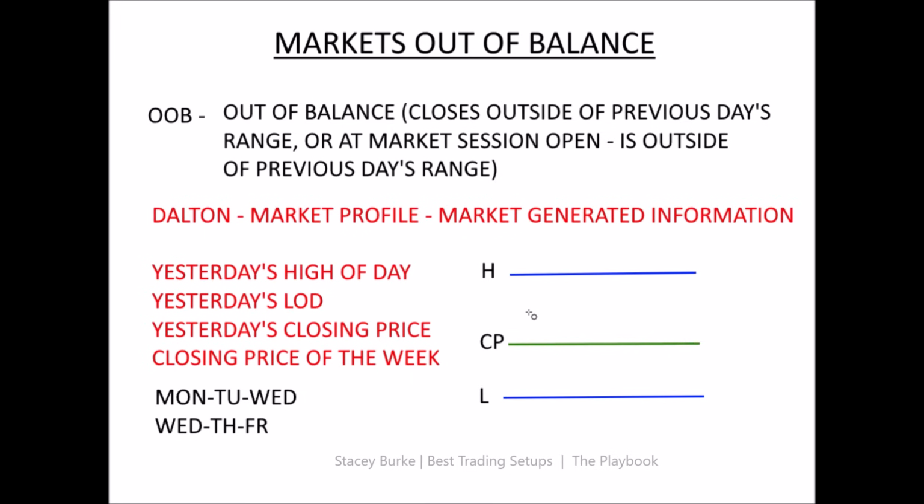Now, typically, the most common day for a gap is on a Monday. We can see a gap on any given day, but typically Monday to Friday, we will see price open near or at the closing price level into the new day. Again, Monday is typically the most common day to see a gap form after the closing price of the week.